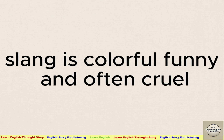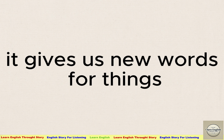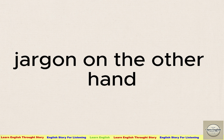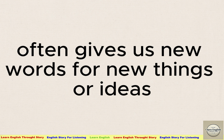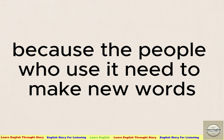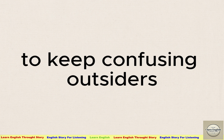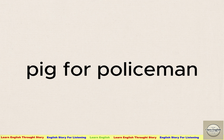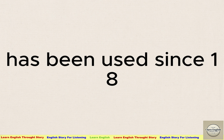Slang is colourful, funny, and often cruel. It gives us new words for things we already have words for. For example, rock up for arrive. Jargon, on the other hand, often gives us new words for new things or ideas. Most slang changes quite quickly because the people who use it need to make new words to keep confusing outsiders. But some slang lasts longer. Pig for policeman has been used since 1800.